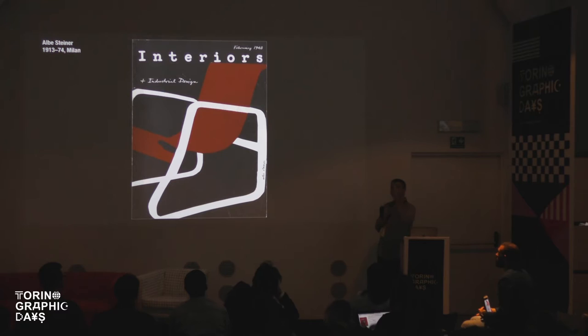There are many designers who did not live in the United States, but published work in the United States. I'm including them because they were publishing work in important publications or for important clients, and the work was being seen by many, both customers, clients, and also by the industry. This one in 1948 is by Albe Steiner. He actually designed it while he was living in Mexico, but he's Italian. And the cover illustrates Alvar Aalto's famous bent plywood chair.